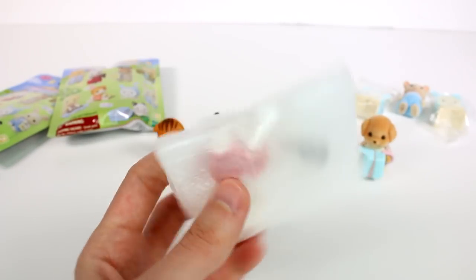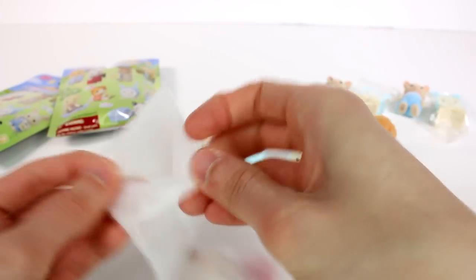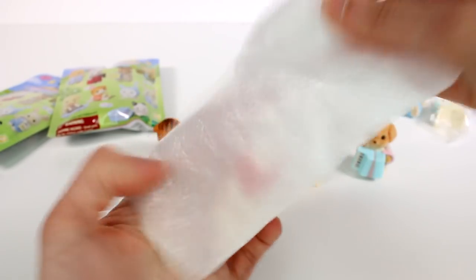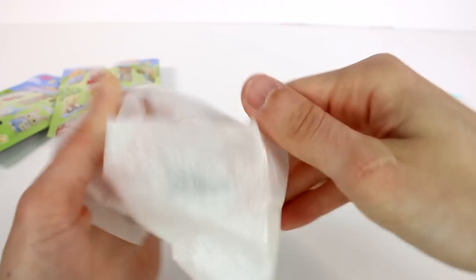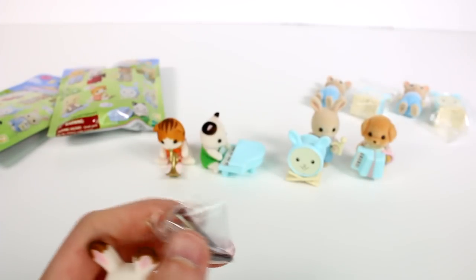Who is in this one? Ooh, I think I see somebody new. I don't think we've gotten anything red yet. I just see like one bright color shining through and I'm like, ooh, new. All right, who is it? What are you playing? What instrument do you have? Seriously, what instrument do you have stuck in here? It's the violin. Oh, that's so precious.